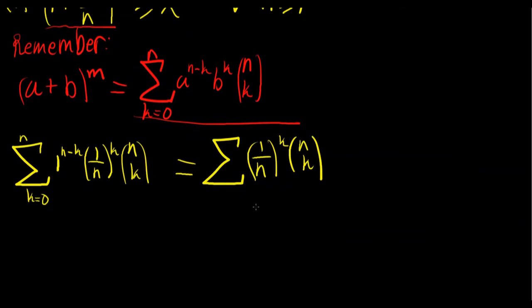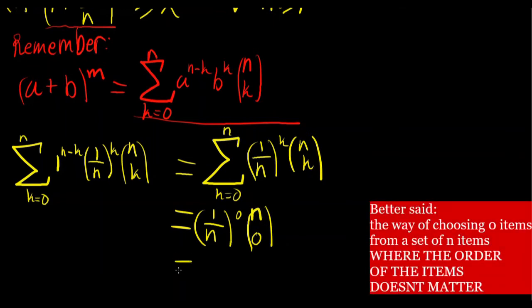Now let's see what this looks like if we expand it out a little bit. Let's look at the case where k equals 0. We have (1 over n) to the 0th power times n choose 0. I won't prove this here, but it's worth thinking about why this is true: there's only one way to choose 0 items from a set of n items. So n choose 0 is just 1. And anything raised to the 0th power is just 1. So we have 1 times 1 here, and this is for the case k equals 0.